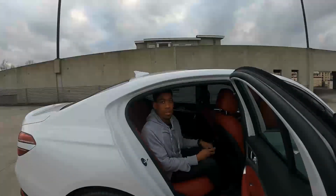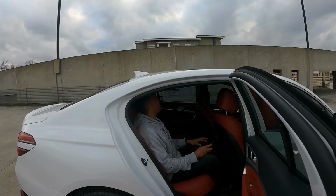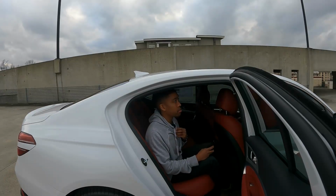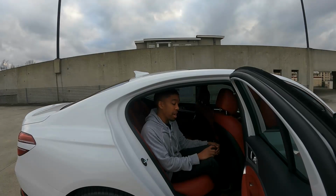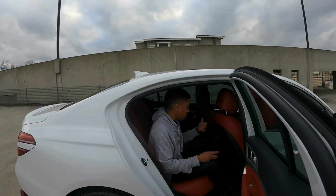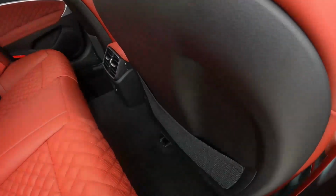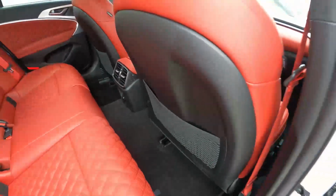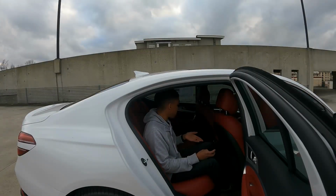close. As for the back seat, I have a good amount of room. I have good headroom. If you're about 5'11" or taller, you will struggle in the back seat. One thing I don't like in the back seat is the hard plastic. If you have to put something in here, it could scratch it. But other than that, the back seat is nice.